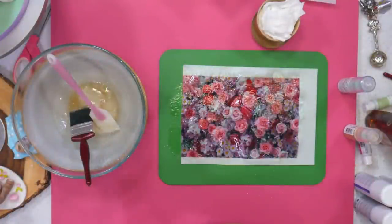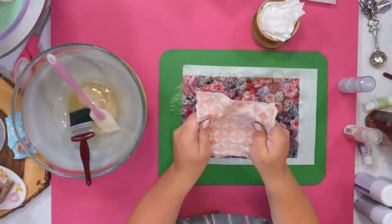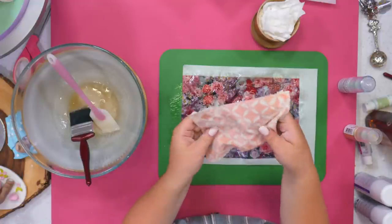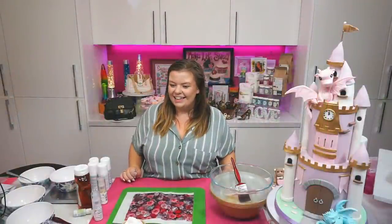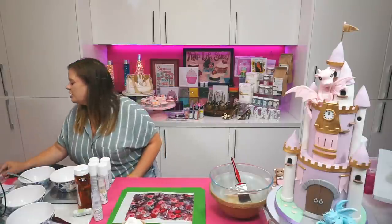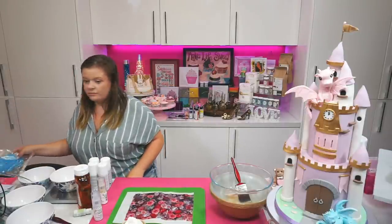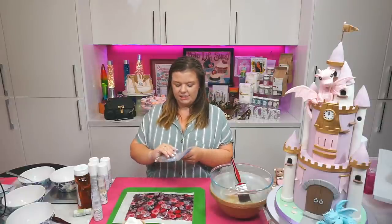So this got left out overnight in the cake room, and it's still soft, but it started to firm up. Do you want to have a feel? So it does leave a bit of cornflour residue. What does it taste like? Would I want to taste it? It's a bit rubbery, but it doesn't really taste of much.